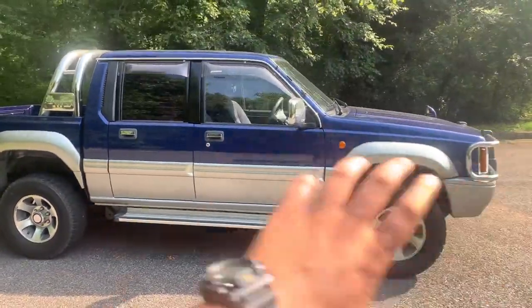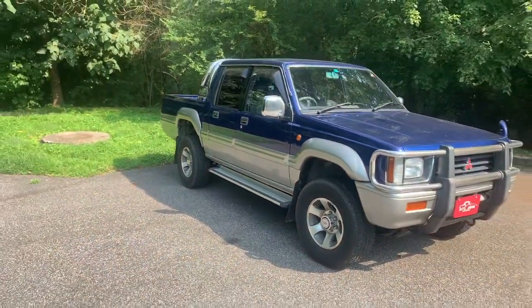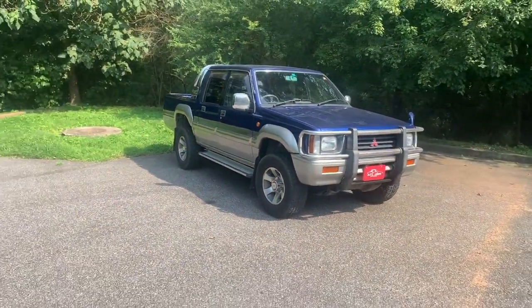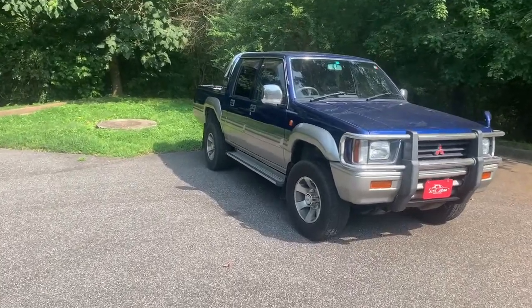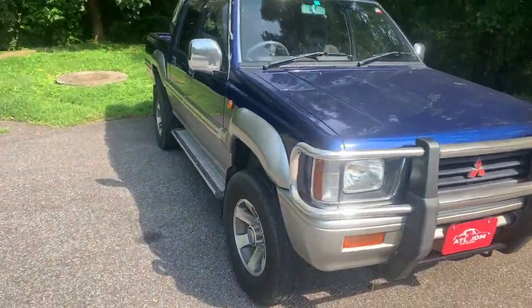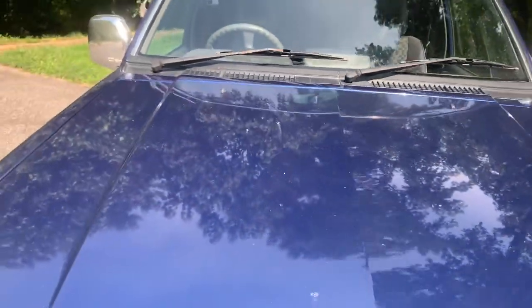It's got that Pajero look and then truck. But like in all my videos, in the beginning, I always go over all the cosmetic boo-boos. This one really does not have much. Like I said, the hood is just dirty, so please see, I tried to quickly get all that off.